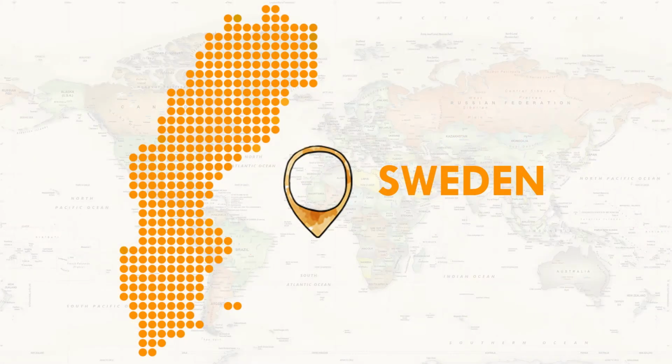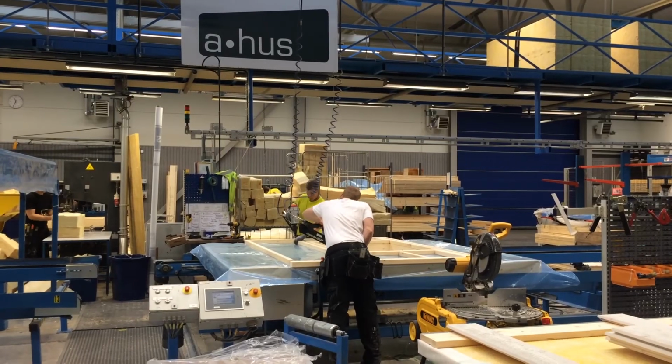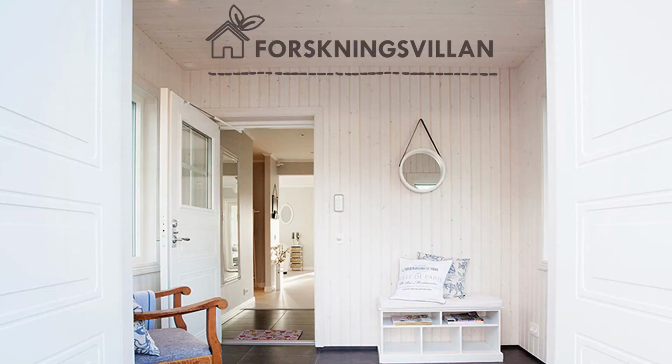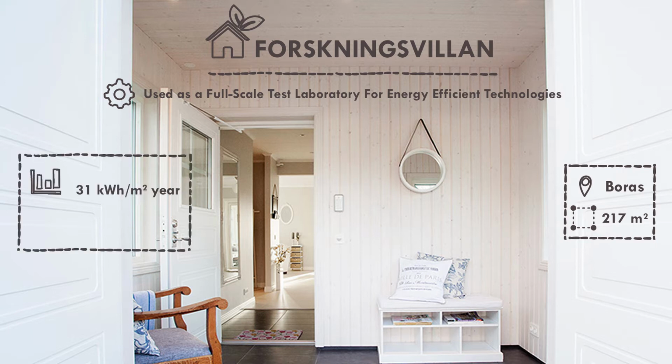Moving up a little to the north, there are 2 more demo sites, built as 2 prefabricated wooden framed villas. One is the Volksningsvillen, located in Borås, which has 217 square metre gross floor area and is used as a full-scale test laboratory for energy-efficient technologies. It is managed with artificial user behaviour loads. The house's total primary energy consumption is 31 kilowatt-hour per square metre per year, and it has 1,200 gram carbon dioxide per square metre carbon dioxide emission rate.